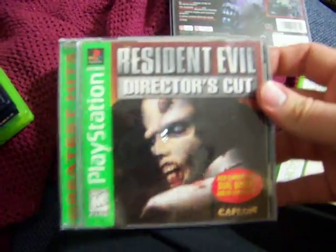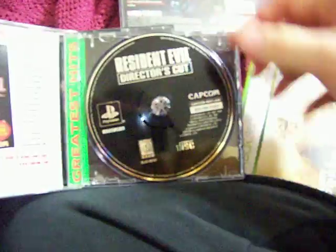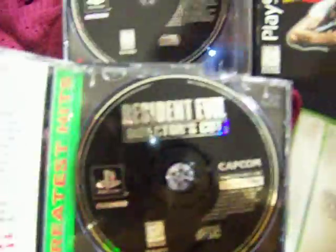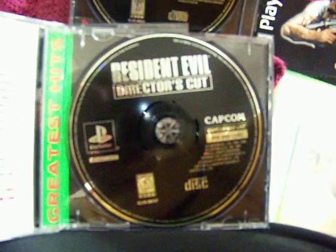Here we have the greatest hits of Director's Cut, single disc, no demo. If you notice here, the discs are a little different, like there's red there, not on the greatest hits.